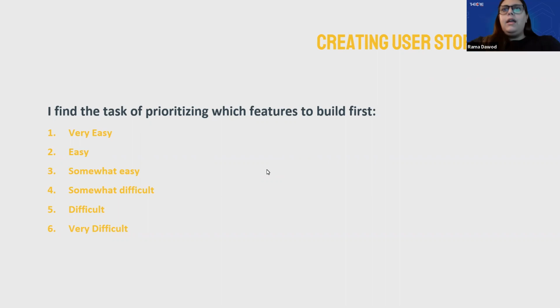Okay. I'd like us to engage a little bit here and talk about why we find this very easy or very hard. So Saif, if you don't mind, I'd like to start with you since you find prioritization very easy. Can you tell us a bit more about how you prioritize and how you determine what features to ship first?